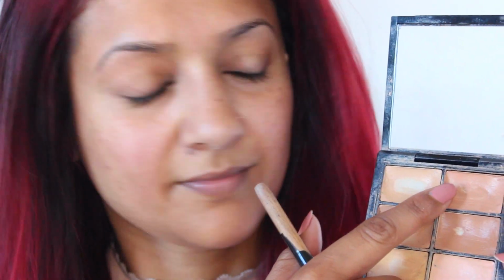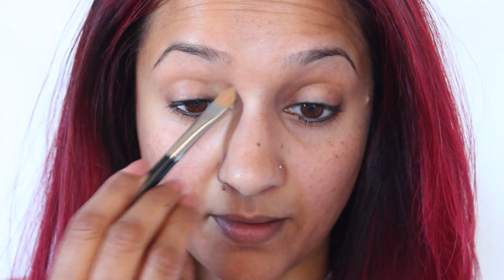Okay, so I'm starting off with a fresh face, and while my dark circles aren't too bad, I do have deep set eyes, so I like to use the MAC Studio Finish Correct and Conceal palette, and I mix the colors NW25, NW35, and NC35, and I apply it on the inner eye corner and under the eyes. And I like this palette because you can really customize it to your skin tone.